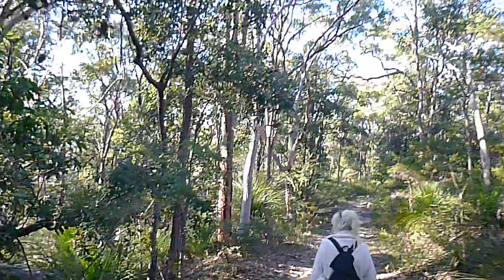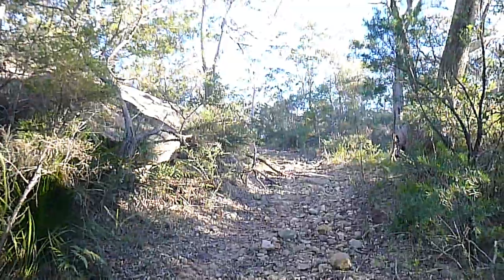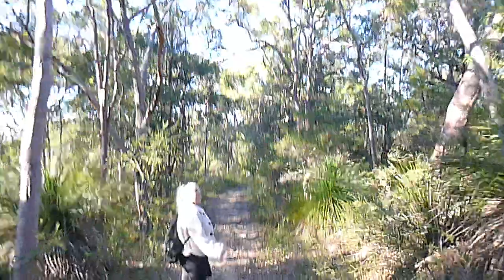Now, if we're going the wrong way, we're going to have to go all the way back up and take that trail off to the left, I'm thinking, because the dams are in that direction over there somewhere. So fingers crossed that this is where they're at.